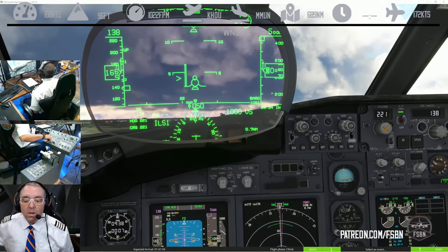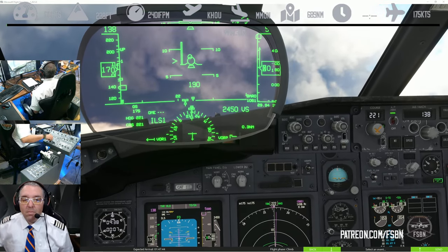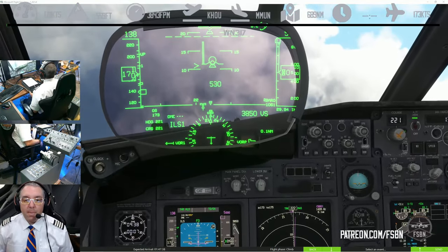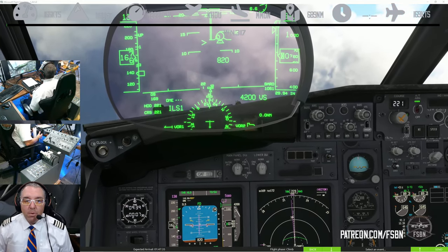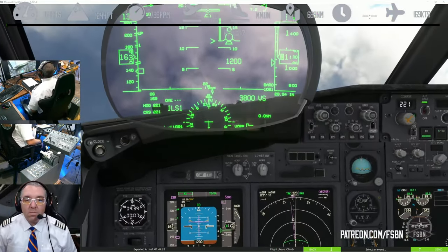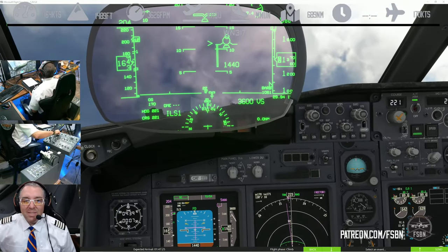Positive rate of climb. Gear coming up. Gear up. Come on, bird, what are you doing? Bumping. We're bumping. That's what we're doing. Okay, I'm going to bug up 1,000 feet on the bug. Bug it up.